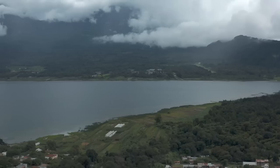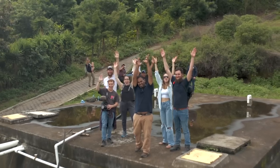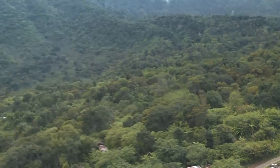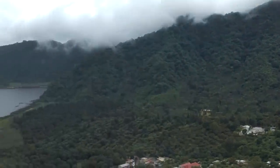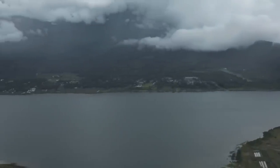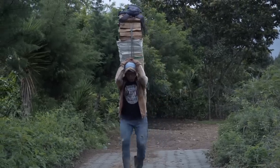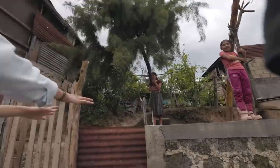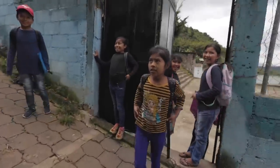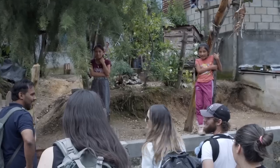Here's the community, it's called Chacaya. In this little community, we have only 4,200 people. 75% of the community here in Chacaya work on coffee. But not only coffee, we're taking care of the environment, especially the lake in this area. Through their coffee, they're providing food and education for the people in this area.